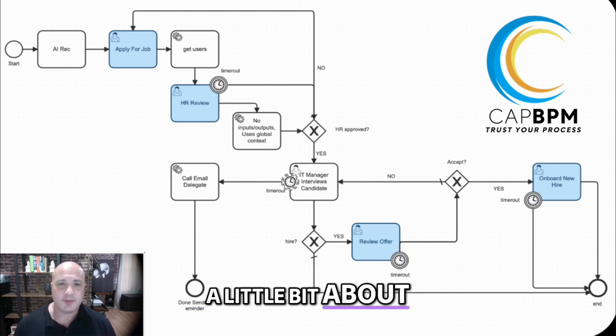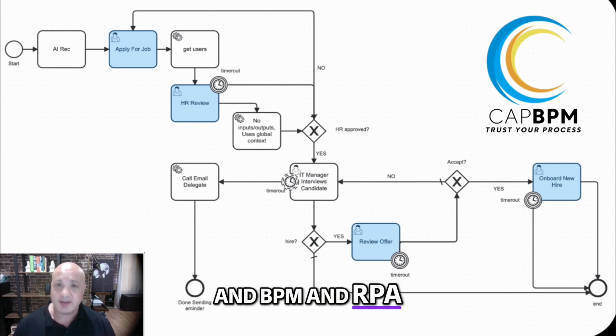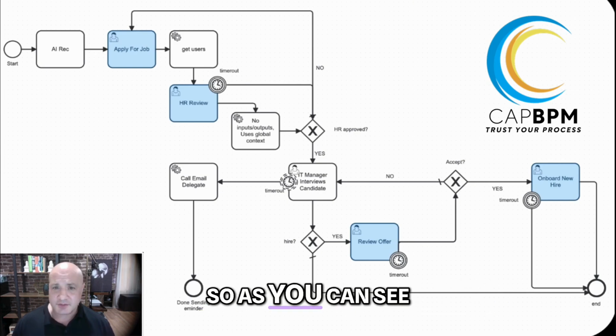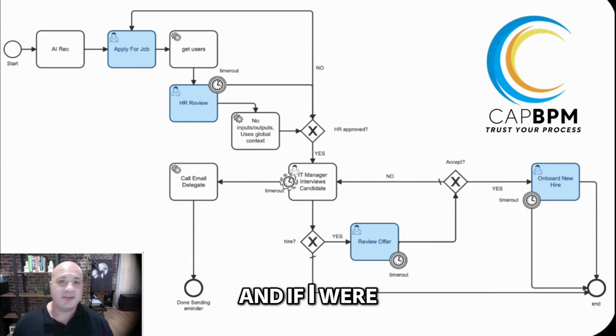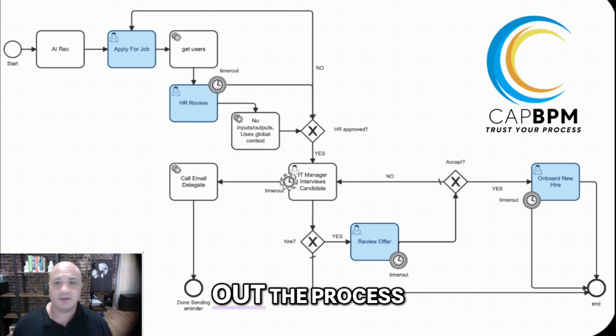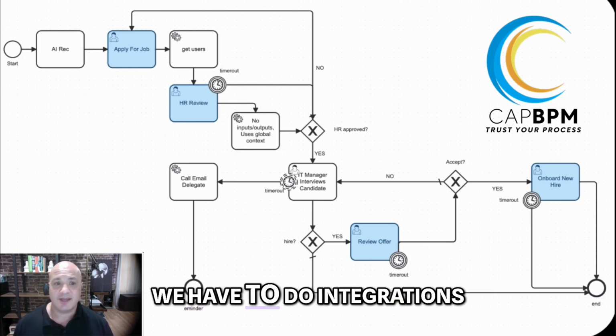I want to talk a little bit about the intersection of AI and BPM and RPA and how these things fit together, and what I call the temporal architecture. As you can see, I've got a very simple process here indicating a job hire. If I were going to automate it, I would first build out the process. Then I would indicate all the places where we have to do integrations.